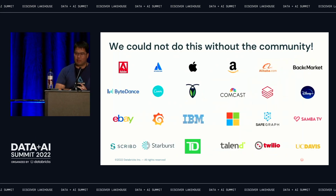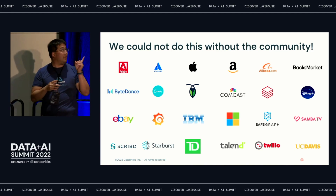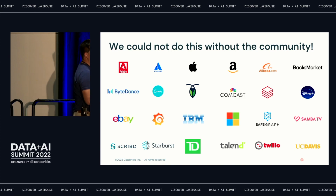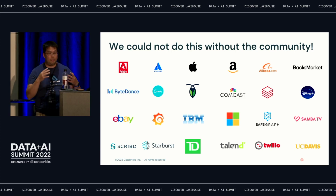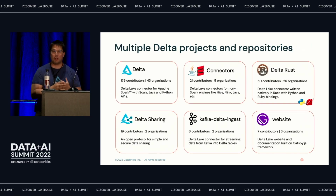It's not just about individuals, too. We have developers from all of these different organizations that have contributed to Delta. Okay? There are more than 70 developers from more than 70 different organizations that have actually contributed to Delta. So, in fact, we were surprised. We didn't know that when we originally were looking at the numbers.